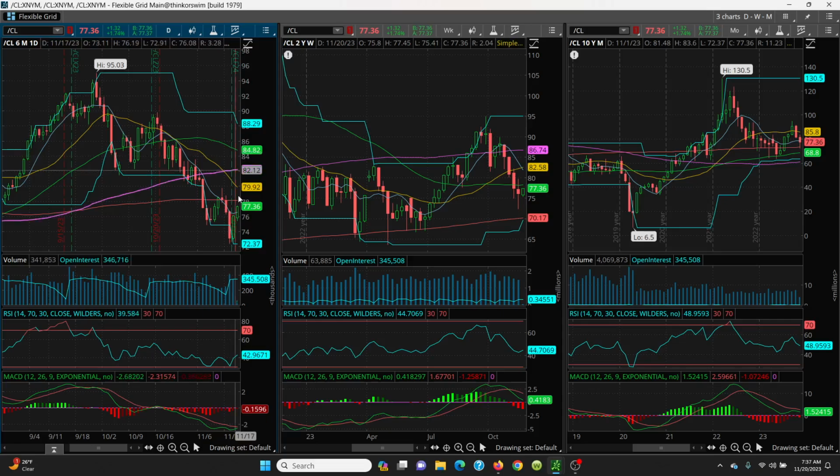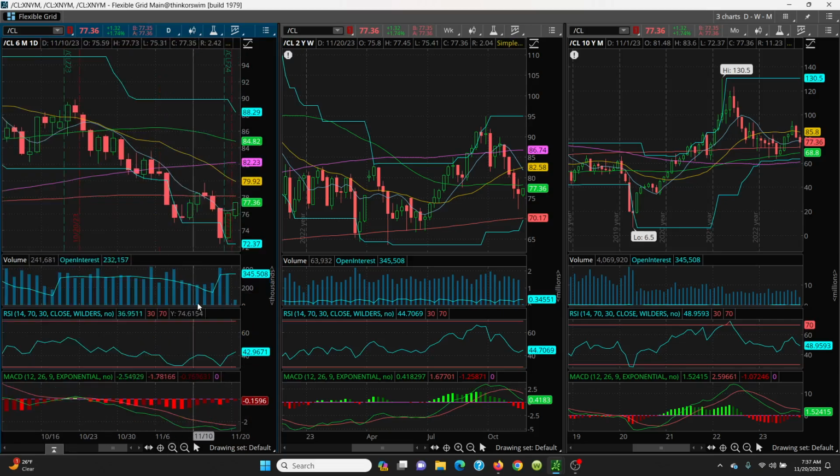Okay, so now let's look at what the downside is. We want to watch this 8 SMA here. On a closing basis, it needs to hold 76.60. Very, very key. If not, you look to Friday's high, that's 76.19. Very, very crucial. And then we just follow these candles all the way on down here. So you're looking at 76.21.